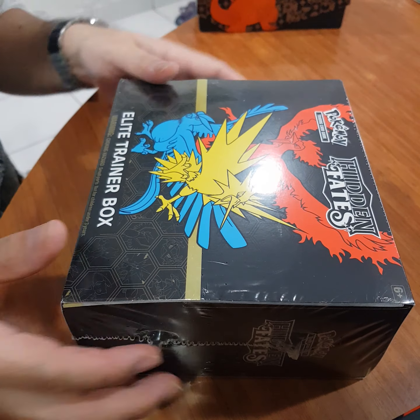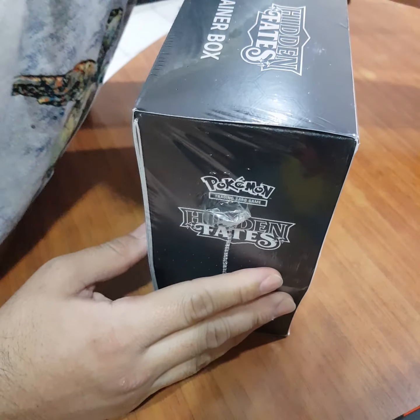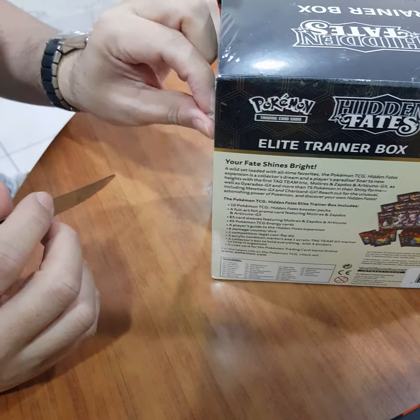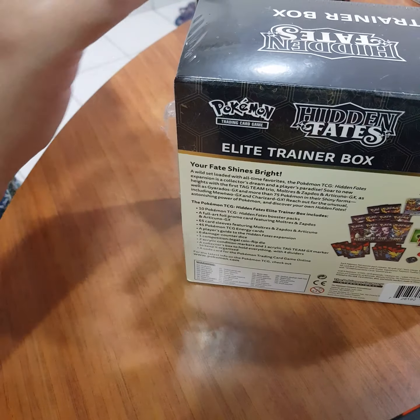What's happening today? Hands are itchy, that's what's happening today. And what do we do when our hands are itchy? No, we don't scratch them. We open Pokemon cards. That's why. I got this from my US mail, and I have itchy hands now to try and open it up. Well, at least one of the two anyway.